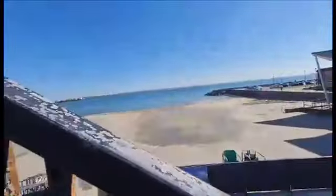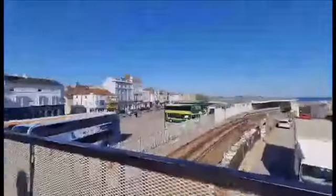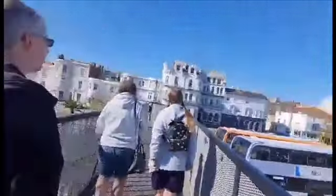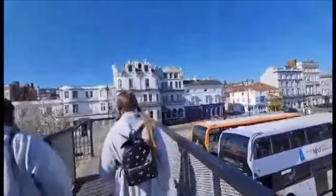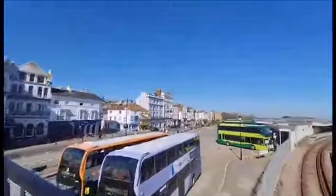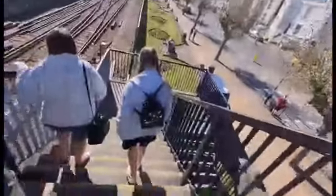Okay, so over here is the city of Portsmouth, and then you've got Southsea as well. And then basically, I'm filming just so it makes this a bit easier to spot on these webcams. It's easier to spot. What do you mean? And then back down we go.